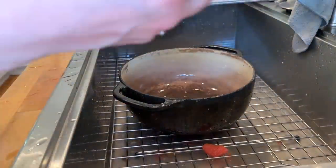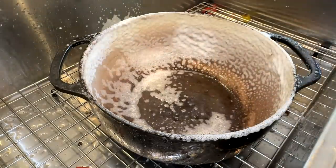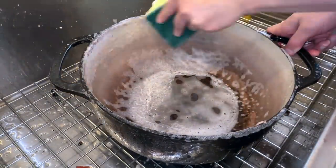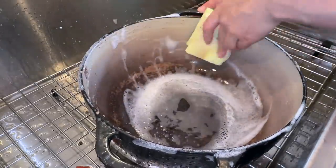Do you see that black bottom on the bottom of this pot? I normally would use a baking soda cream cleaner for that. If that doesn't work, I would also try the Power Paste by Scrub Daddy with the Scrub Daddy sponge. But after I cleaned it last time, it wasn't working anymore, and I finally realized why.